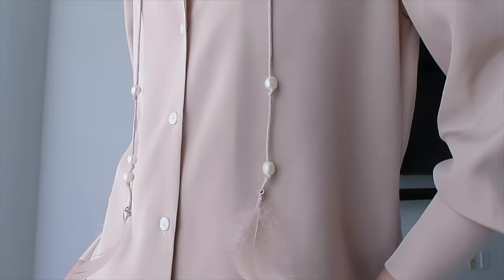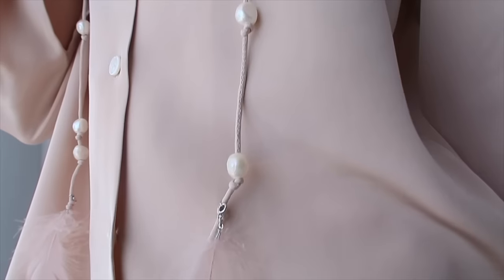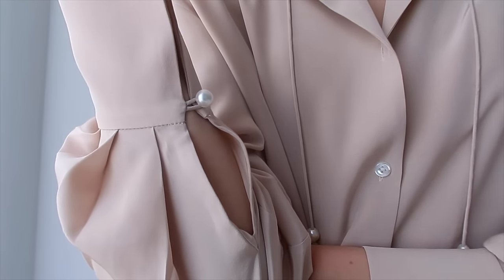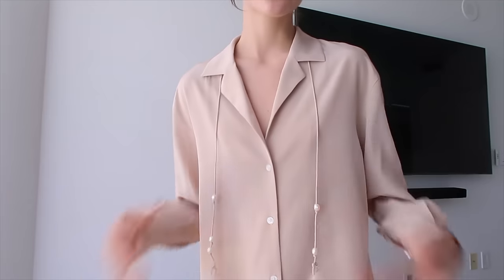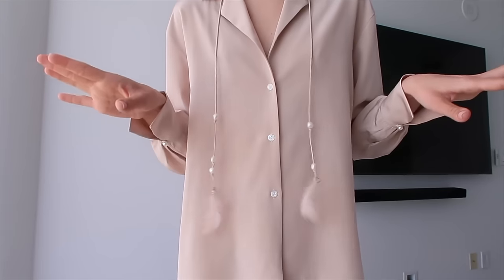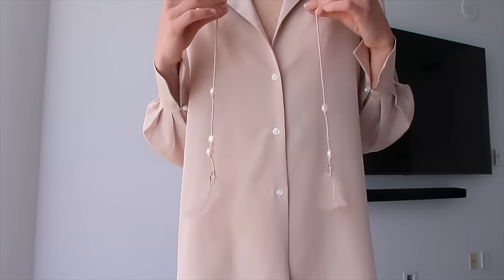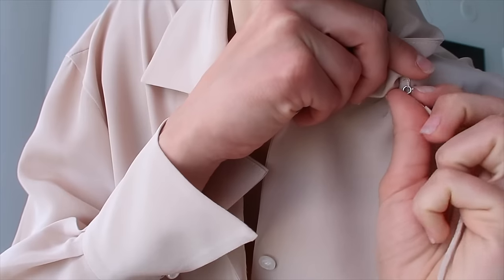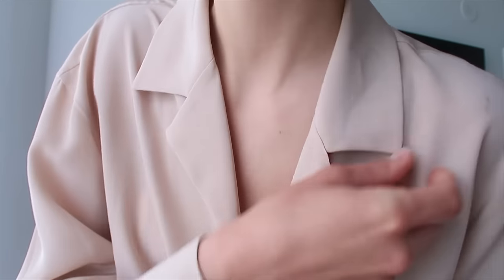Another beautiful Lily silk shirt. It's made from wrinkle resistant silk and we have this beautiful V neckline with notched collar. I love the details on this shirt. We have these feather and pearl ties. So these ties are detachable, so you can wear it in different ways with or without them.